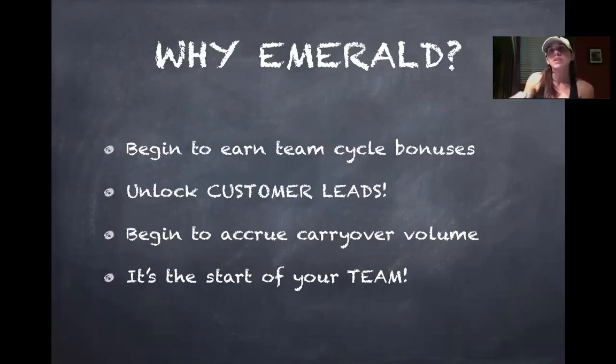I'm not going to go into the detail of how those bonuses are earned because, like I said earlier, I think that makes more sense once you are an Emerald and I can show you and train you using your own back office when you have numbers to play with and coaches to play with, okay? Right now, if I try to explain it, it's going to go way over your head, and it's going to be very complicated because it's not happening. You're not in action with it.